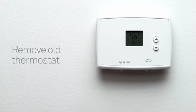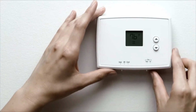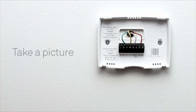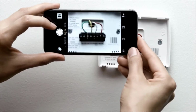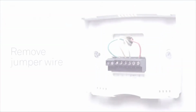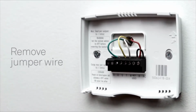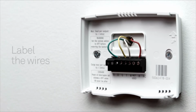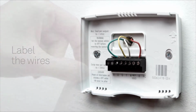Next, take off the front of your old thermostat. Many simply pop off, while others have screws you need to take out. Once the front of your thermostat is off, take a picture of the wires with your phone. This will be useful for reference later. If there's a jumper wire connecting one wire to another, remove it. You won't need it.